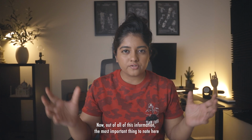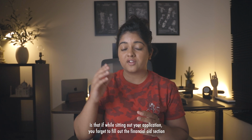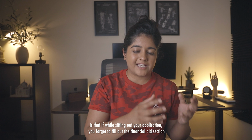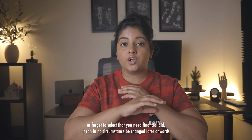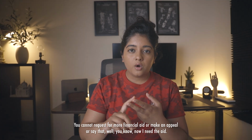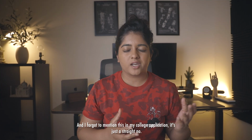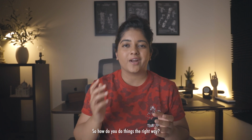Now, out of all of this information, the most important thing to note here is that if, while filling out your application, you forget to fill out the financial aid section or forget to select that you need financial aid, it can in no circumstance be changed later onwards. You cannot request more financial aid or make an appeal or say that, well, now I need the aid and I forgot to mention this in my college application. It's just a straight no. So how do you do things the right way?